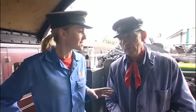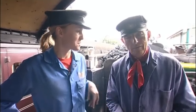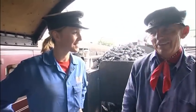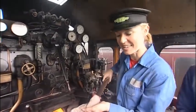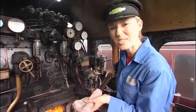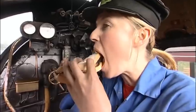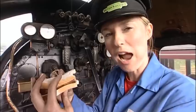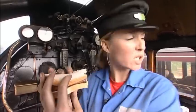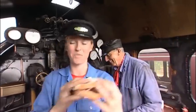Do you come prepared just in case you've got time to do it, like a wee pack of sausages? No. You know when you're going to have time to do it. Breakfast on the shovel. My dad always told me about this, but I have to see it for myself. It smells delicious. Absolutely delicious. Do you want a bit? Oh, okay. No.